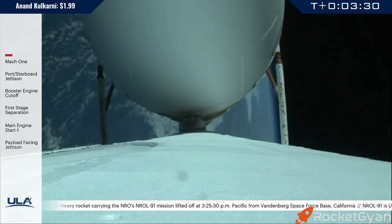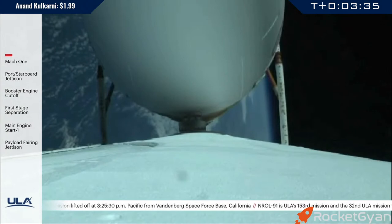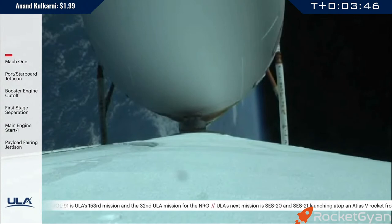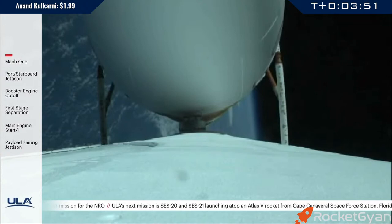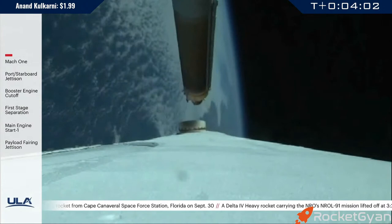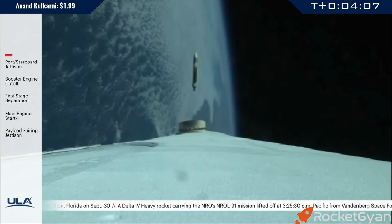30 seconds remaining now until the port and starboard booster engines cut off. And 2 minutes remain in the booster phase of flight, 2 minutes remaining until BECO. Strap-on boosters are now throttling down to the partial thrust level. Engine response looks good. We've had strap-on booster cutoff and strap-on separation. The center core RS-68A is now throttling back up to the high power level.